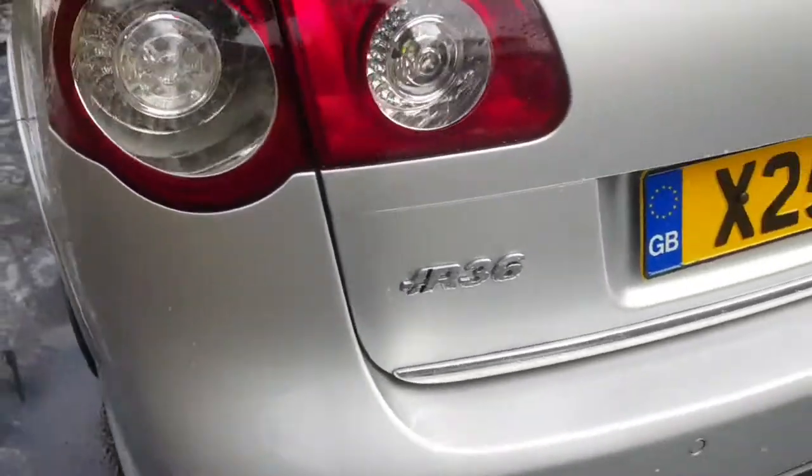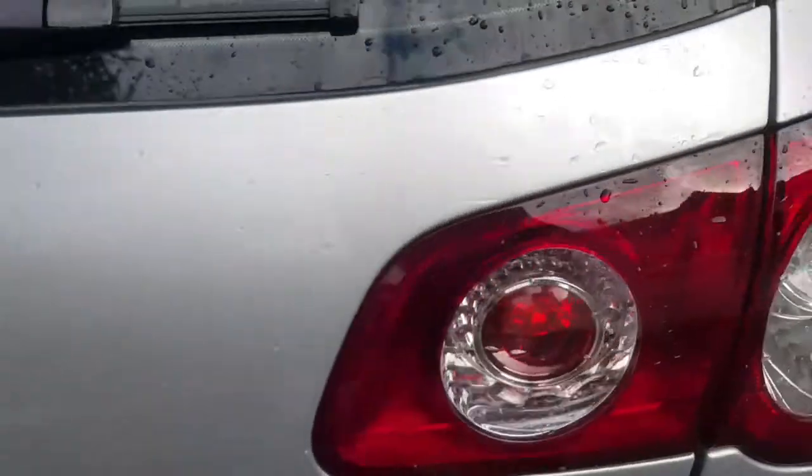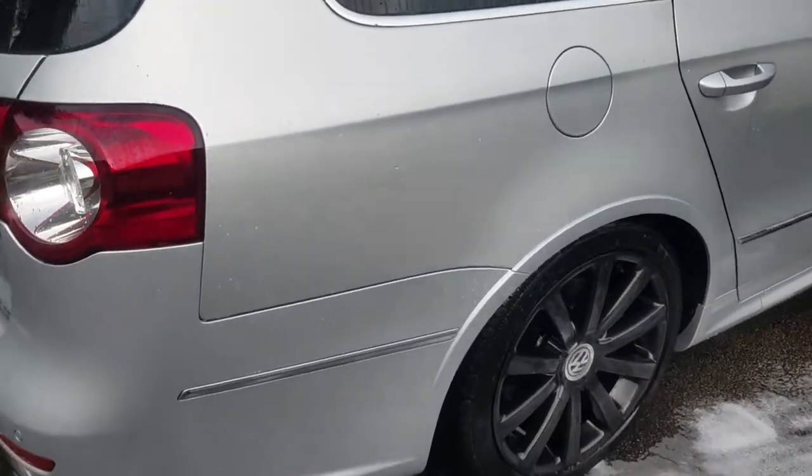Big one there running down from the handle onto the lowers. So we've removed all the tar first. Quite a lot on this. I'm going to leave it another couple of minutes, could potentially be a second hit on this one. Oh, the back looks quite bad. Once the fallout removal stage is done, it's time for a clay bar.